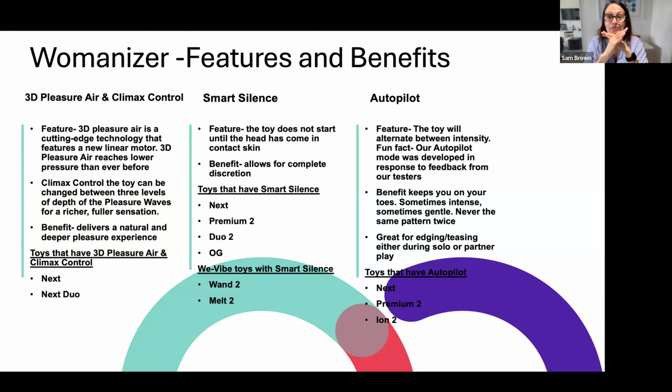Basically, it has a completely random pattern. The autopilot mode is definitely something to use for edging or teasing. I do have my fun fact here that it was developed in response to feedback from our testers. So again, they do listen to testers when we're doing it and create features from what actual customers are asking for. The benefit: it keeps you on your toes. It's sometimes intense, sometimes gentle. It's never the same pattern twice, which is pretty incredible.